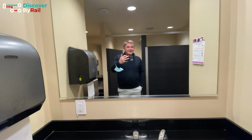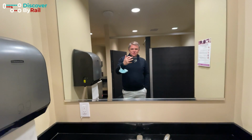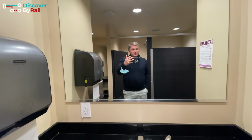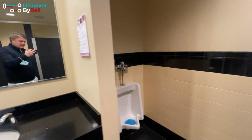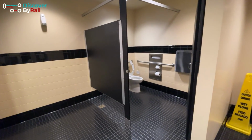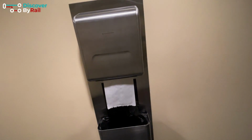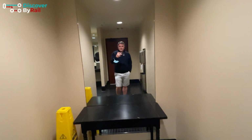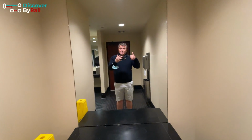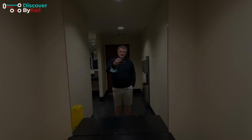Welcome to an AndyB train station toilet review. I'm in the Amtrak Metropolitan Lounge here at Los Angeles Union Station, and I have to say the bathroom is nice and clean. We have a urinal, we have a typical American stall with the gaps at the top and bottom, which is all very bizarre. We have hand towels. As I say, it's all nice and clean. So Amtrak, well done with the Metropolitan Lounge at Union Station in Los Angeles.